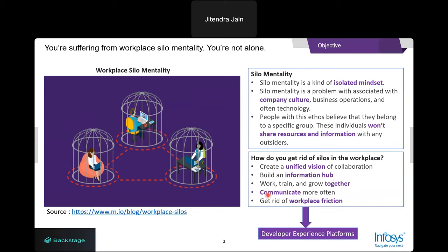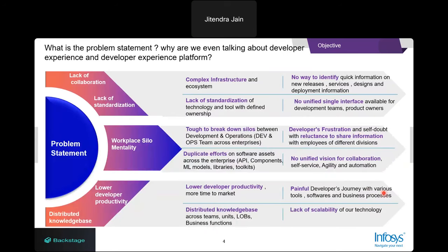How do we achieve all this? The answer is a developer experience platform. Yes, you heard it right. If we have the developer experience platform, most of this will be taken care of. Let me move forward with this assumption. Okay, now I think we talked about the problem statement. If you want to double click on the problem statement with workplace silo mentality, what are the challenges?